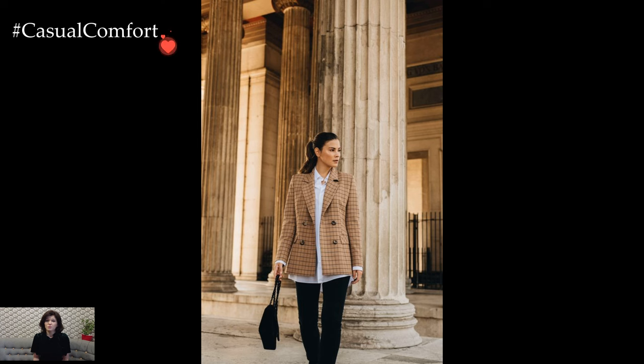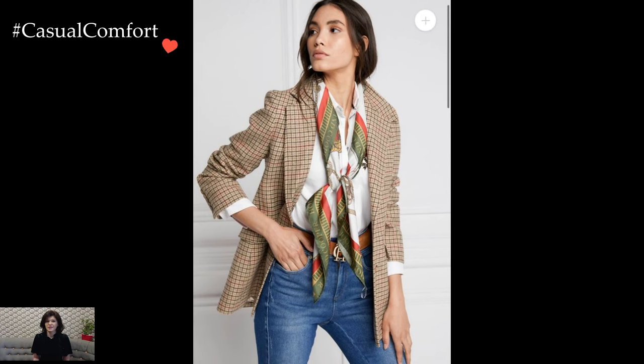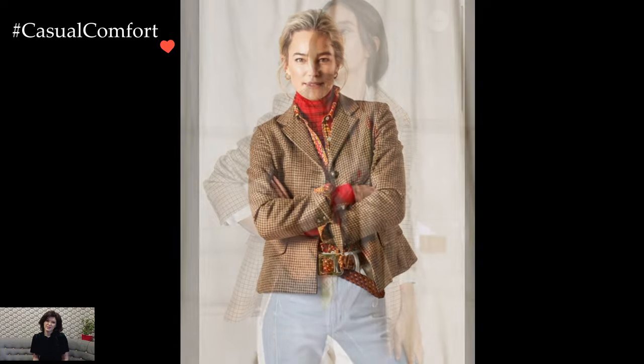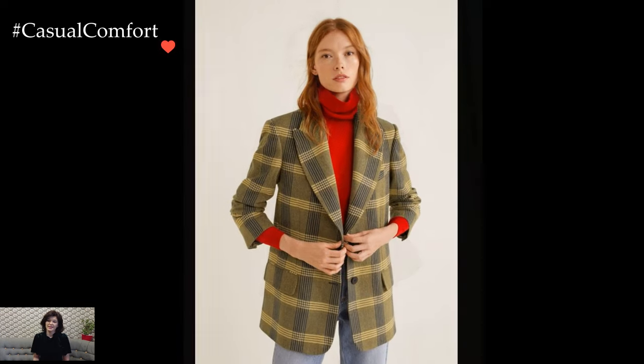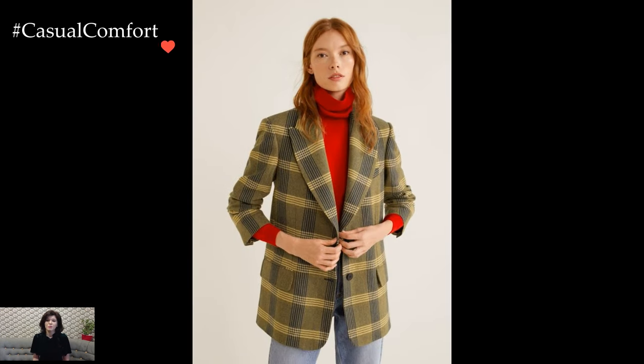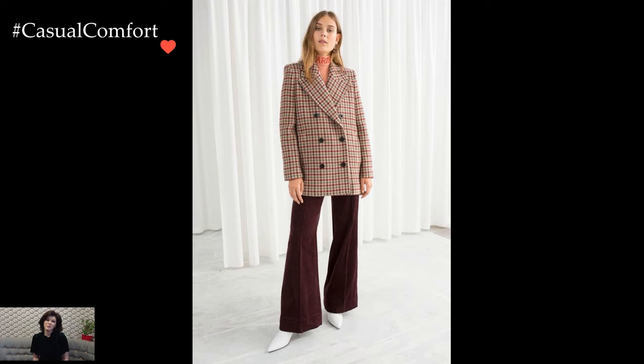The structured lines of the blazer provide a sense of authority, while the plaid pattern injects a touch of visual interest, elevating the entire look with a classic yet modern charm. A more relaxed approach involves combining the plaid blazer with denim, creating a stylish juxtaposition of formal and casual elements. This fusion of tailored elegance and laid-back denim adds a contemporary edge to the outfit, making it suitable for diverse occasions, from weekend outings to casual work settings.